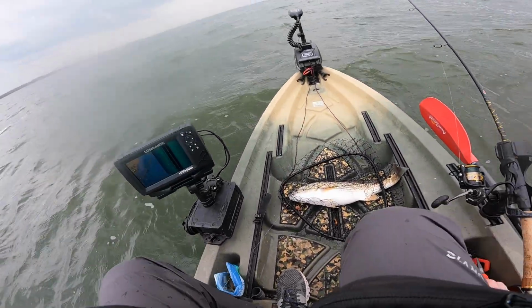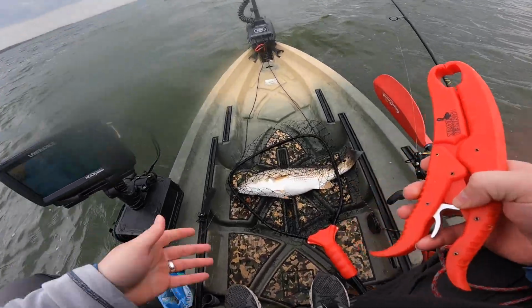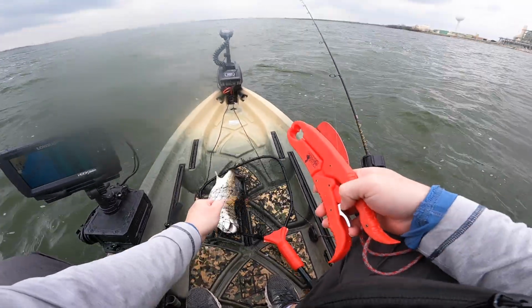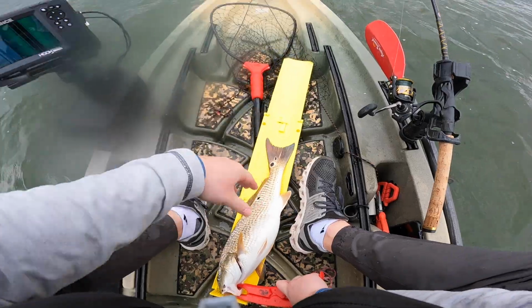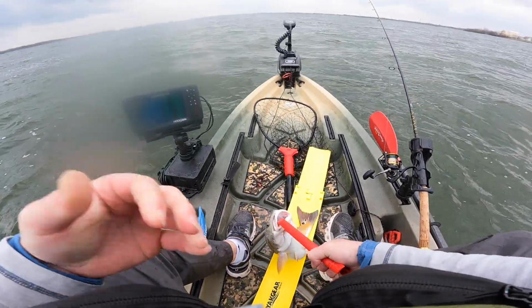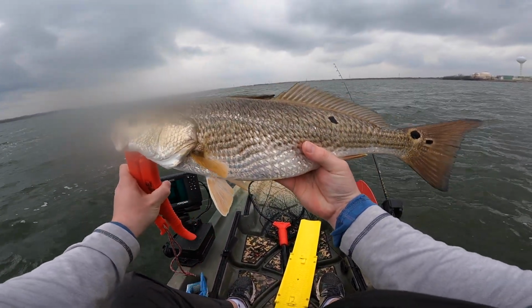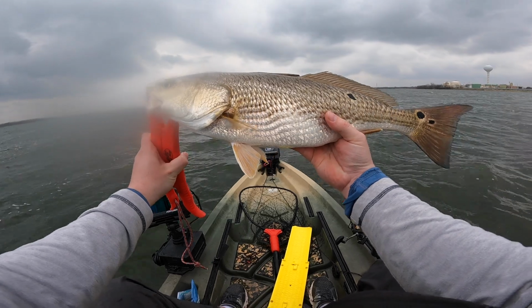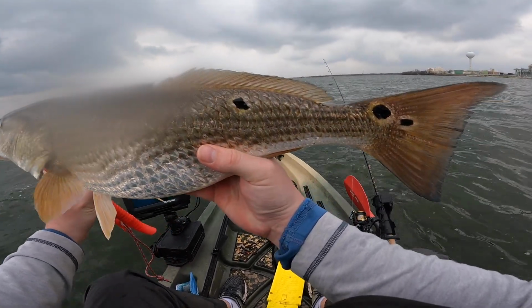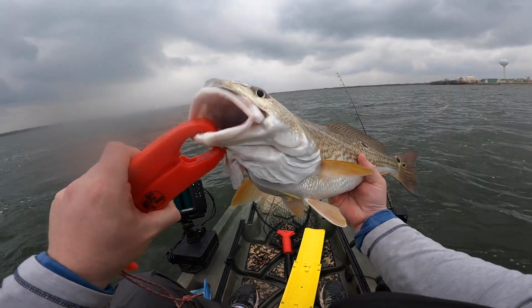All right, let's get this out of here. I'm hoping he's 20 inches. It's been a while since I've seen a 20 incher, so who knows. 21 inches. Heck yeah. That's a good sized fish. Good belly on him. He fought hard. He's got an interesting spot up top. Beautiful redfish.